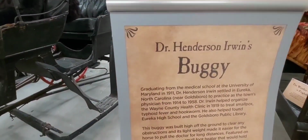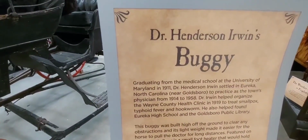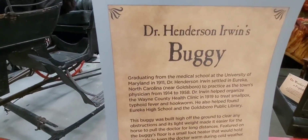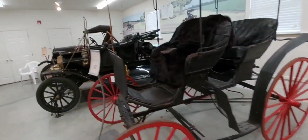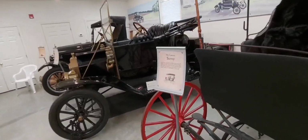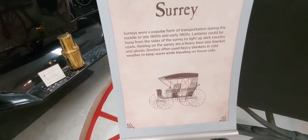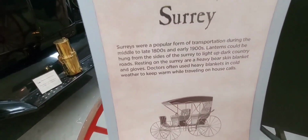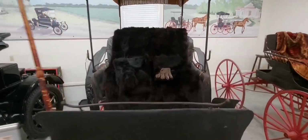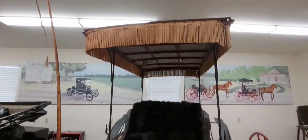Okay, from 1914. My goodness. These were used also in 1919. Each one has a little card on it that describes what it is and what year it was used. Even got the doctor's gloves laying on the seat. And it's got a fringe on top, of course.